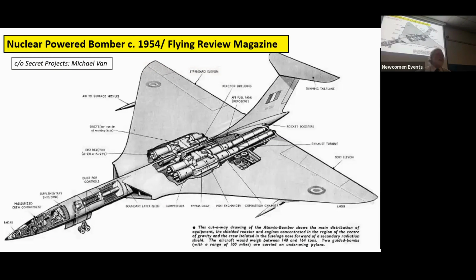Well, that's basically the hard part of the talk over. And I thought we'd have some fun. A gentleman came along tonight and he showed me the General Electric nuclear-powered bomber. Well, there's a man called Kenneth Gatland in the 1950s. He was very keen on space and very advanced concepts. And he produced this idea for a Flying Review of what a nuclear-powered bomber would look like. It's essentially an Avro Vulcan made bigger. Go on.